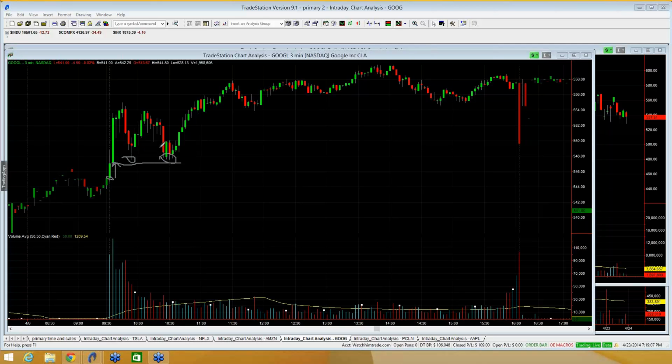So on this day, April 8th, it gapped higher, just like the last example, but the price action was different right away. It never triggered a short signal like the other example. And that's a key difference. The other day it moved below the opening price right away. On this day, it moved above the opening price right away.